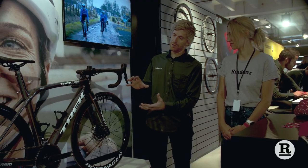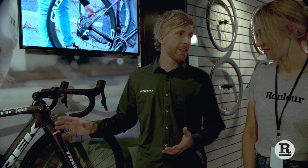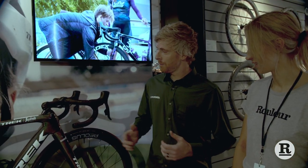there are also some milestones on this bike. It was the first time Roubaix has ever been won on tubeless tyres. Yeah. Certainly the first time in the modern era that it's been won on a one-by drivetrain system as well. So yeah, it's a big deal.